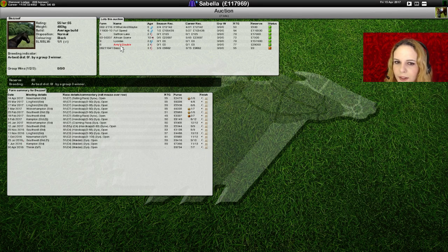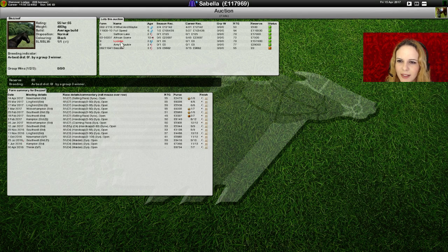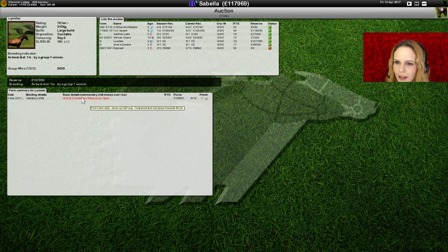So Bizarre, no, that's not a 2-year-old. So Amy's Double, settled mid-division halfway, stayed on. Not exactly what I'm looking for. Lycidas, yeah. Outpaced and lost place towards finish, no. Oh, and also he's got a really big reserve.